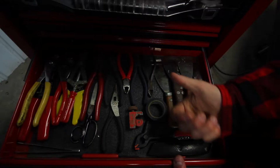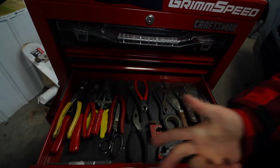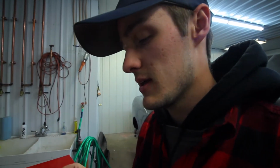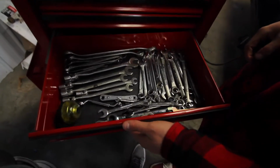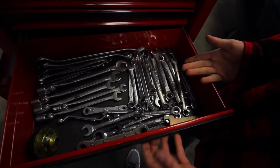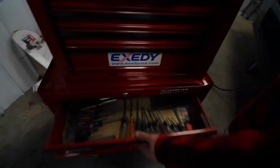Right here, also a little bit better organization. This is everything that is a cutter or an electrical cutter or stripper. We have just about anything that has two arms, I guess that's how you can put it. I like to keep it organized by what it actually does and how it functions. So there you go. This is where I have all the open end and ratcheting wrenches. It could be a little bit better. It's not too horrible.